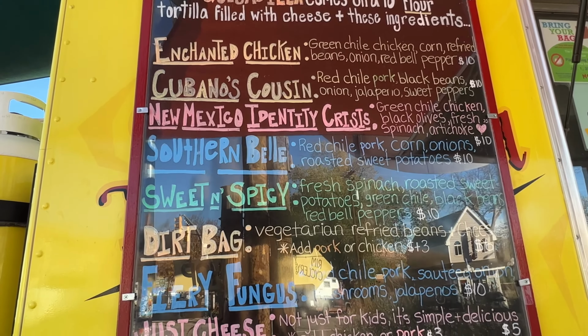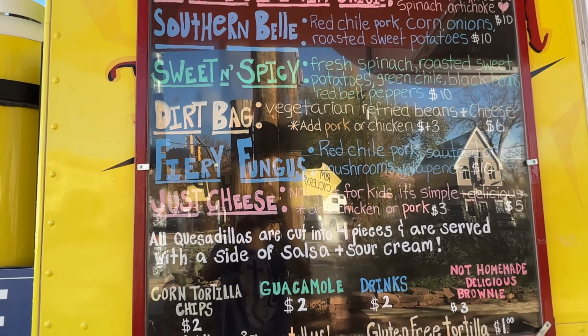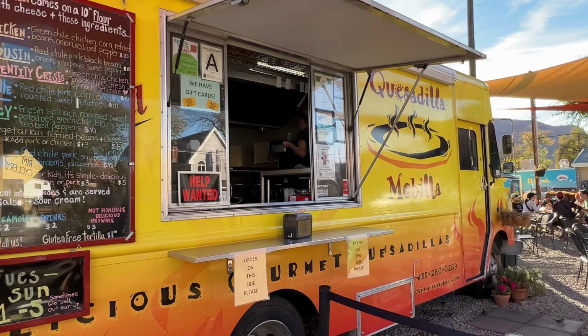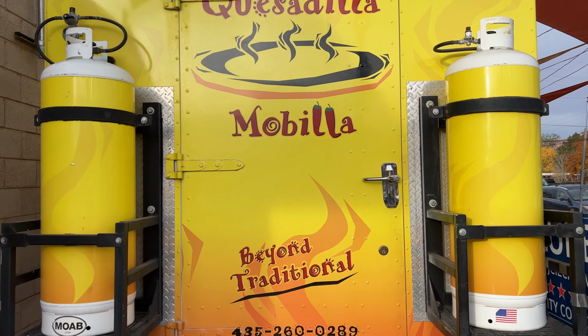So this morning when we headed out at 5 a.m. for our hike, there was one thing on my mind at least, and that was at the end of the day where we were going to eat. Paula, where are we at? Quesadilla Mobilla. Let's show them what we got to eat.